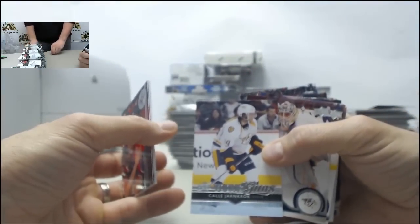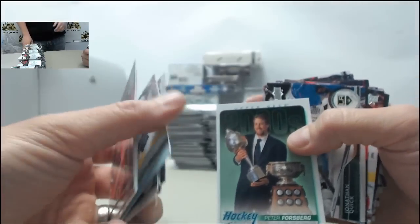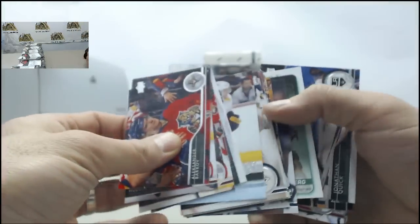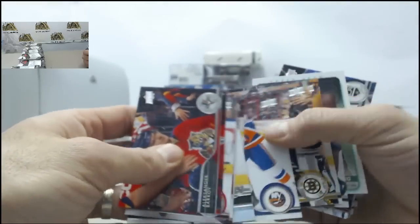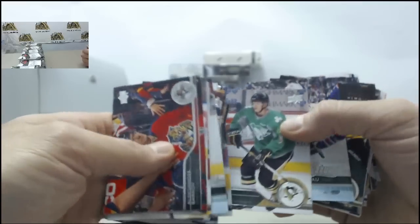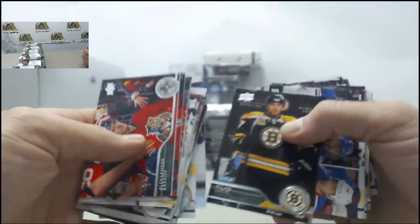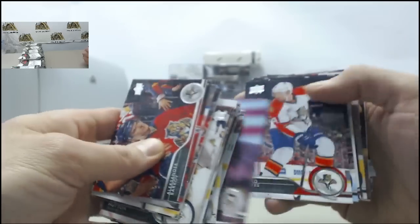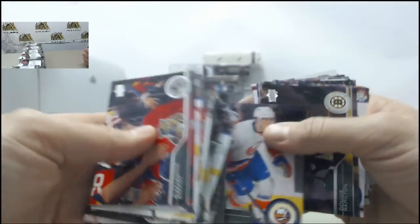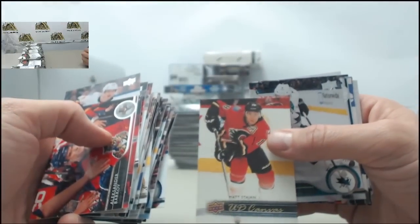Colin Wilson, Nashville Predators, Young Gun. Do you want me to start sorting those out there? No, it's okay. And Peter Forsberg, Hockey Heroes. Johnny Gaudreau for Calgary Flames, Young Gun. Next up, we have a Shining Star Corey Perry insert. Then a Matt Stajan, Calgary Flames, Upper Deck Canvas insert.